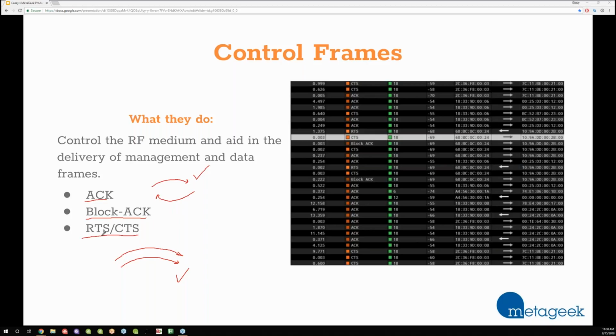RTS and CTS is request to send and clear to send. Basically, this allows two devices to not try and talk at the same time. It's similar to a conversation where, let's say, two friends are trying to talk to you at the same time, but they can't see each other because maybe a wall is in between them. If one friend says, hey, I want to talk to you, I request to send some information to you, and you say, yes, you can speak now, that alerts the other friend, who can't see the other person on the other side of the wall, that you're in a conversation with the first friend. So RTS, CTS is just a way to control the conversation.